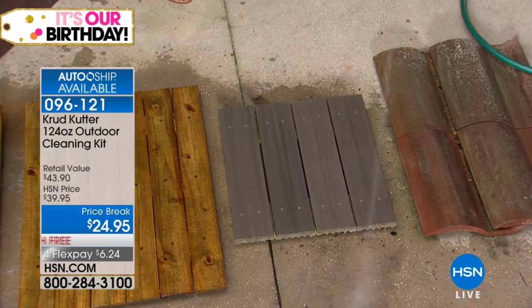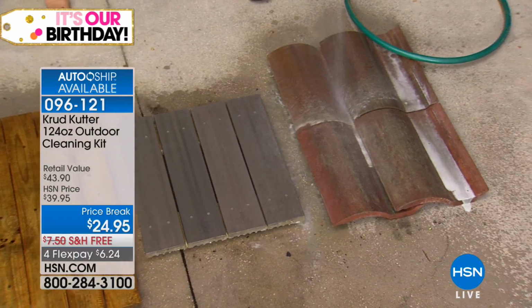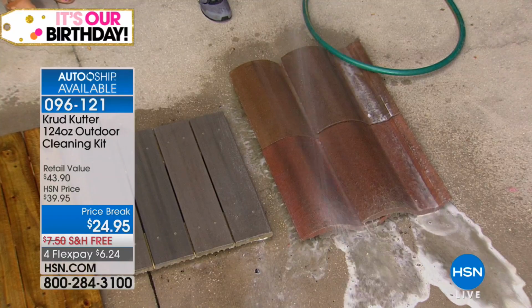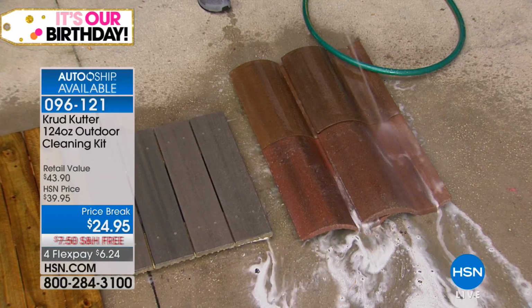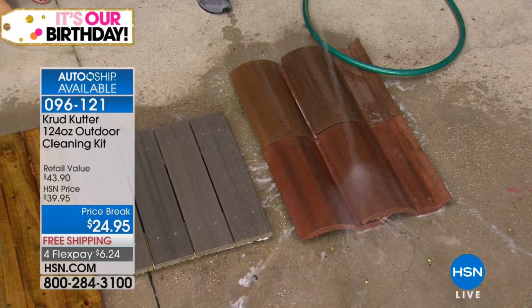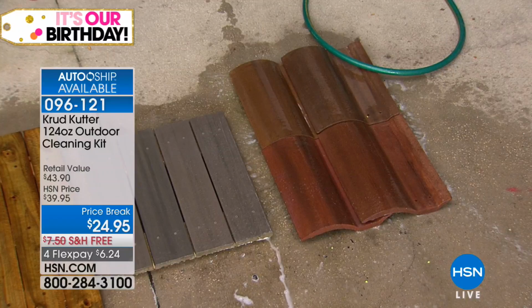You just spray it down with this Crud Cutter, and now you've got a whole other outdoor room you can use. Your roof tiles, okay? On the roof, if you've got that mold and mildew, or you get that soot from the airplanes that are flying over and it turns your roof black, spray Crud Cutter on, let it set for a few minutes, and then all you do is rinse it off. And every time it rains, it's going to activate Crud Cutter to help prevent that mold and mildew from coming back on your roof tiles.